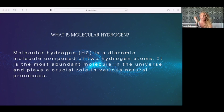Now, it's also the original atom that started all of life. It's the first atom that we see on the periodic table. It's essentially where we all come from. We are all made of hydrogen. So this is why this is so powerful. And second to that, it's also the smallest molecule in the world. You'll hear that importance in just a moment.